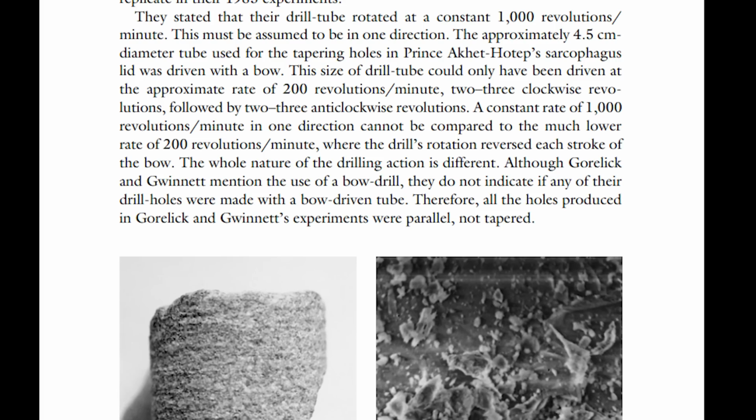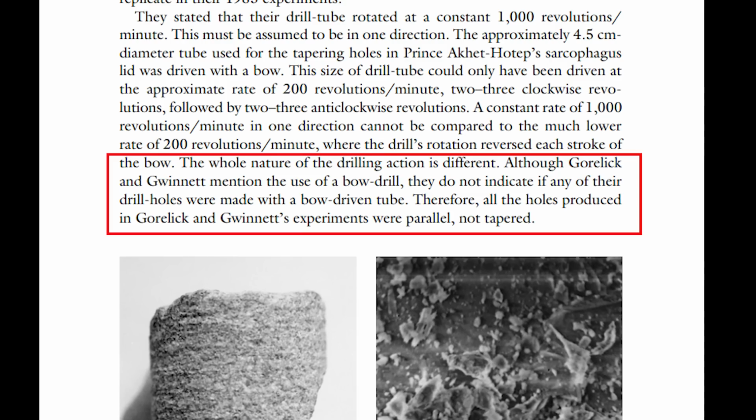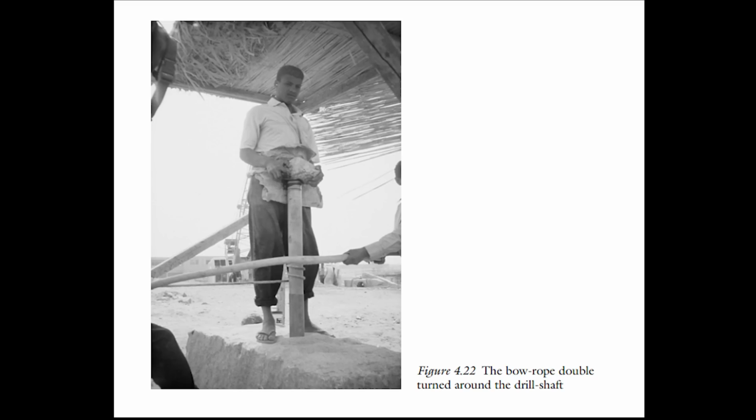Noting how the Egyptians depicted themselves using bows to turn their drills, Stocks wrote, "Although Gorlick and Gwinnett mention the use of a bow drill, they do not indicate if any of their drill holes were made with a bow-driven tube. Therefore, all the holes produced in Gorlick and Gwinnett's experiments were parallel, not tapered." A bow drill, you see, makes the drill go back and forth, so it makes different marks than if it were going one way.